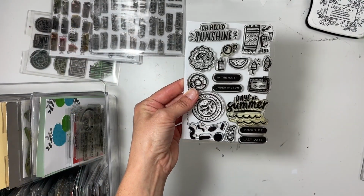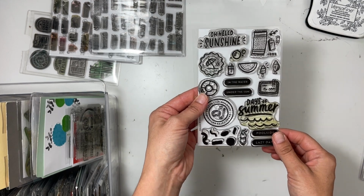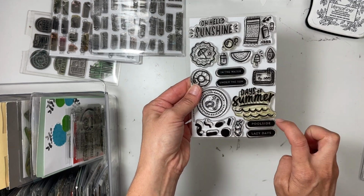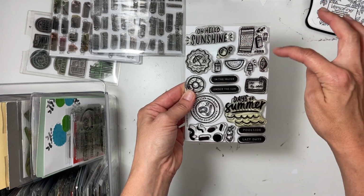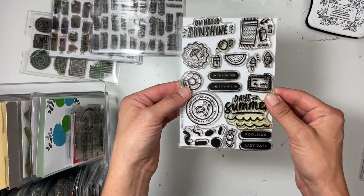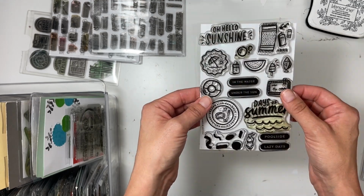Summer one that is still available is this one, Poolside, and I think it's even on sale. So this is Days of Summer, Poolside, Lazy Days, a pool, a beach towel, fish, popsicle, so many good icons and little images for documenting summer.